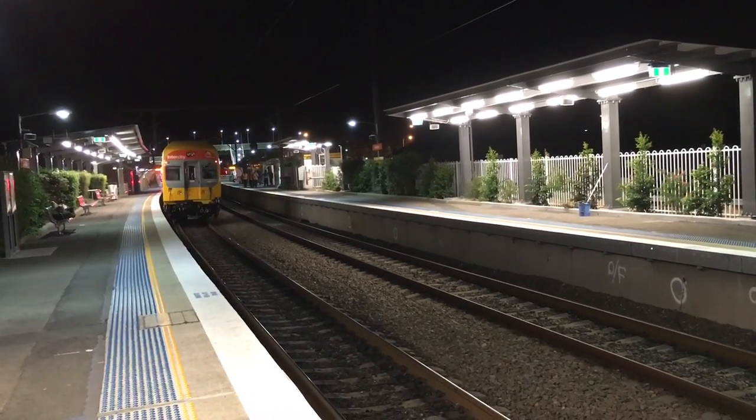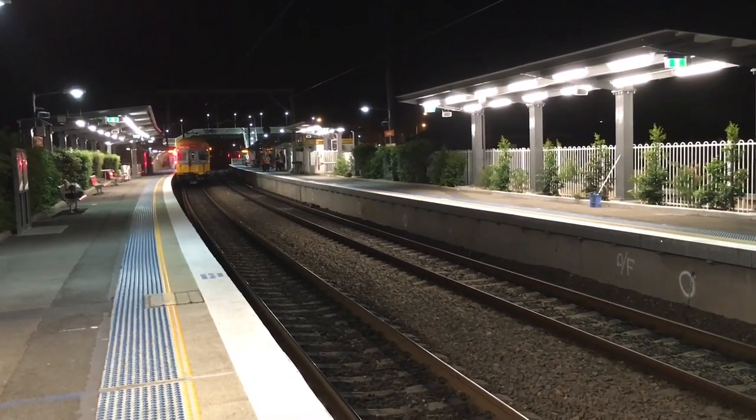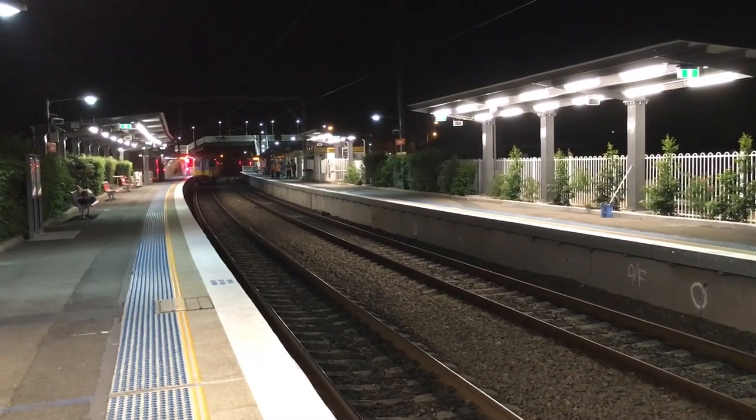And we had V16 trailing. It's an empty train, I'm not too sure where it's going. It could be going to Gosford, maybe all the way to the city, who knows.